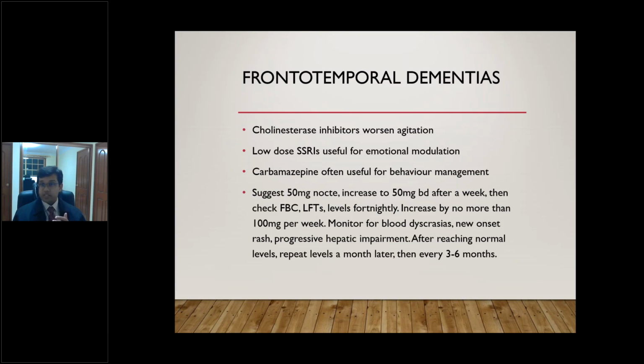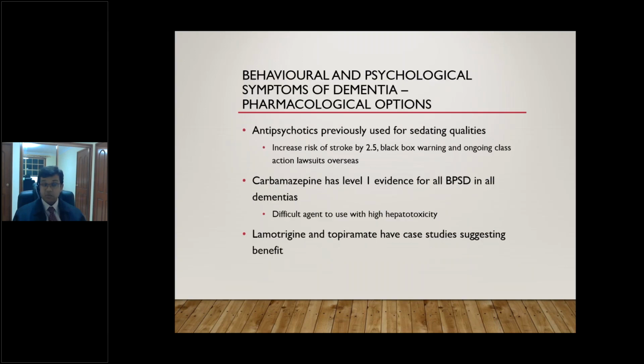It has level 1 evidence for all BPSD and all dementias. And there is a little bit of increasing evidence of lamotrigine and topiramate, but not quite the same as carbamazepine. A very important thing to know about carbamazepine, however, is it is a difficult agent to use with high hepatotoxicity. The regime that I suggest from before will usually be able to have your patients reasonably well tolerated.